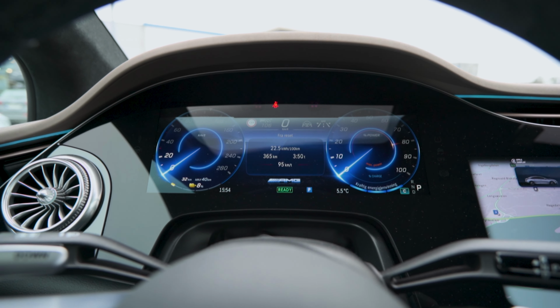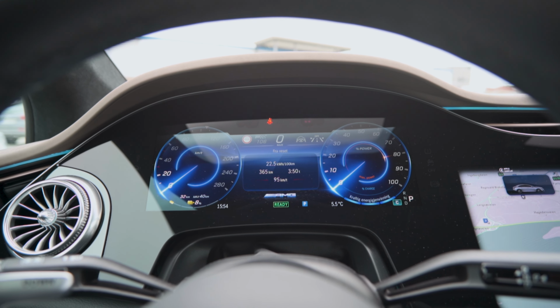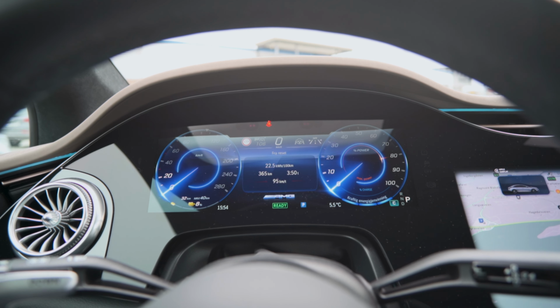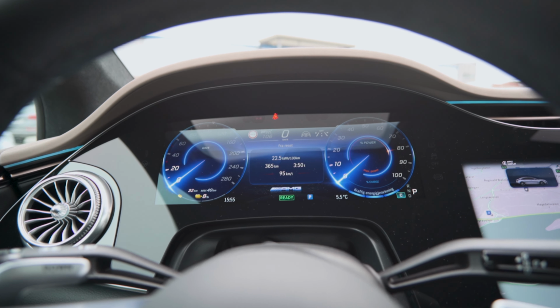Oh, before we do that, guys, average consumption 22.5 kilowatt hours per 100 kilometers, and we've managed to cover 365 kilometers with 8% charge left. So the reason the consumption has risen so much is because when the car is preheating the battery, it raises the consumption. It uses energy to heat up the battery. So let's hop out and connect to the charger.